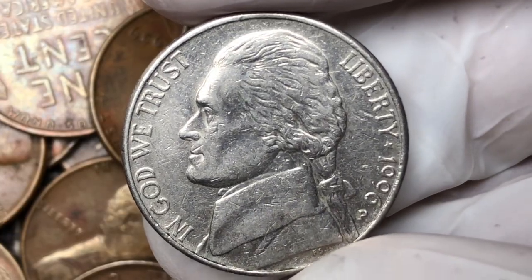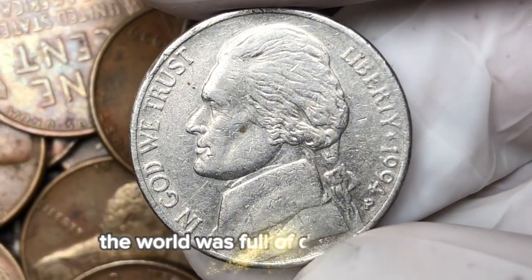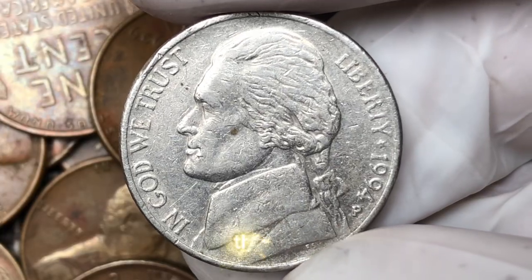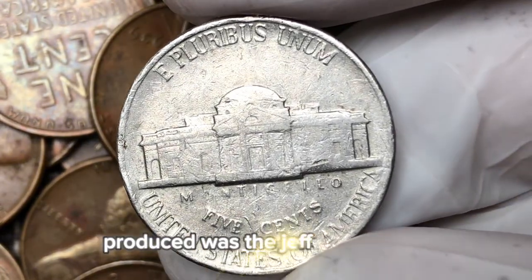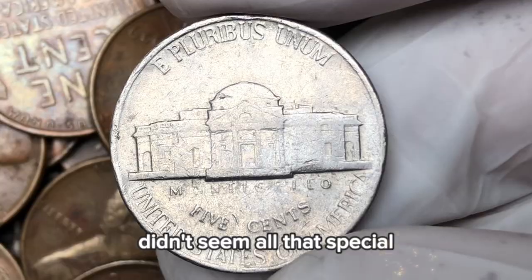Happy hunting. Let's go back to the year 1994. The world was full of denim jackets, cassette tapes, and soda machines that happily accepted coins for a cold drink. The U.S. Mint in Philadelphia was busy striking millions of 5-cent coins, and one of the most common ones produced was the Jefferson nickel. On the surface, this coin didn't seem all that special.